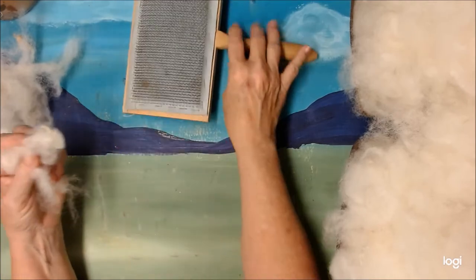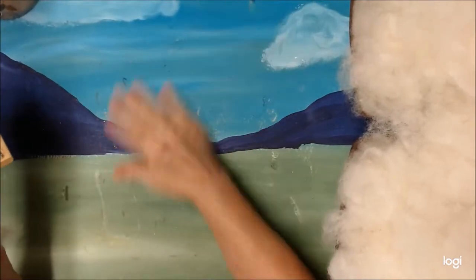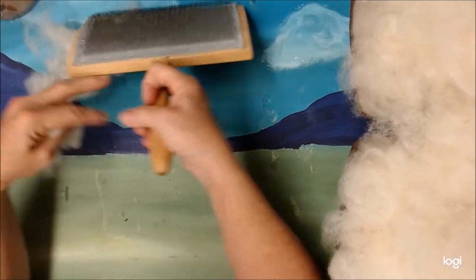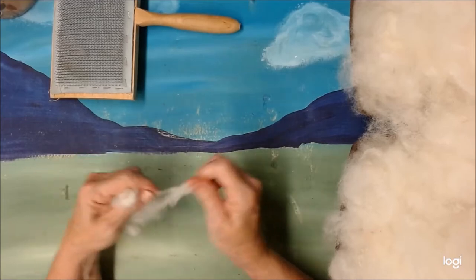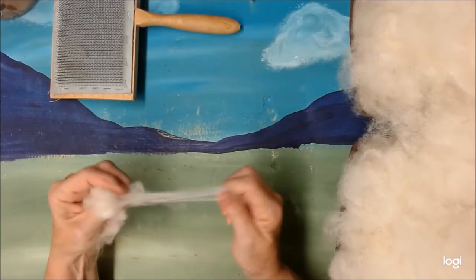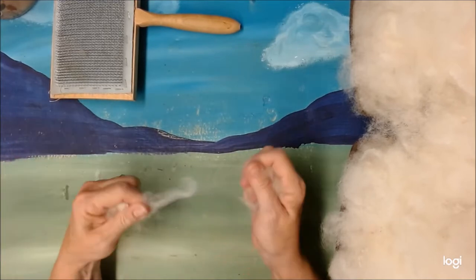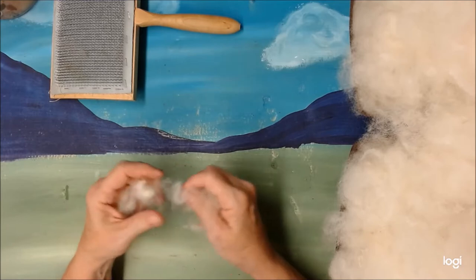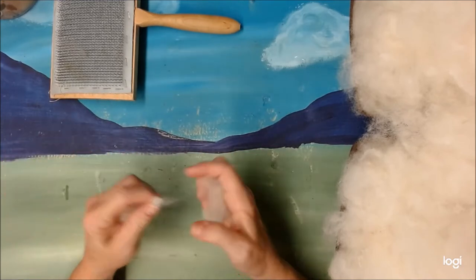Let me move that out of the way here. Oh, goodness. Sorry. Okay. I don't want to have my vegetable matter just fall into that comb. I could probably shake it and get most of it out. But anyway, why add issues if you don't have to?